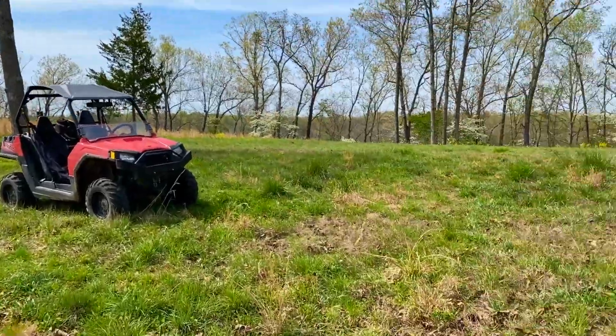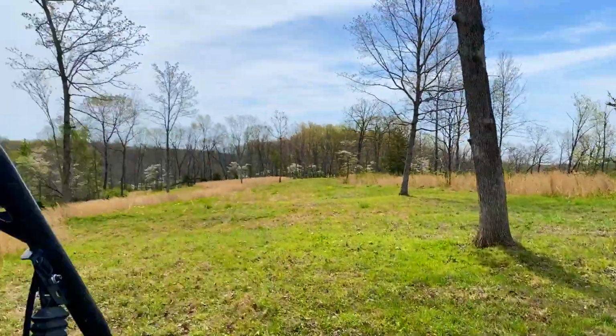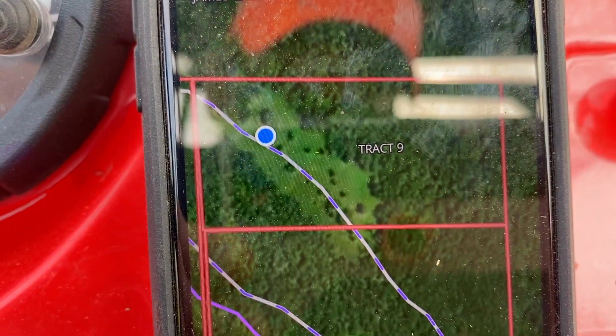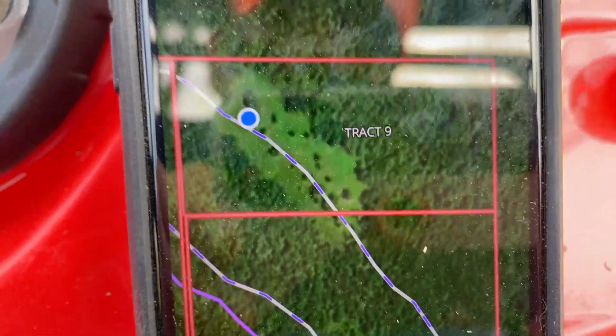So I believe, according to our map, and we'll do a drone video as well, of course. That's the best way to see a big tract like this. But let's look at our map again. That's showing that 90% of that meadow is right on this property. So we're just seeing a small portion of this meadow right now.